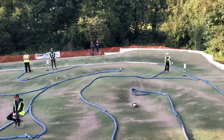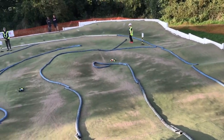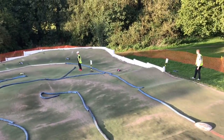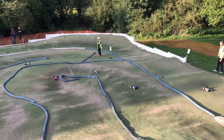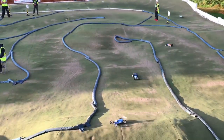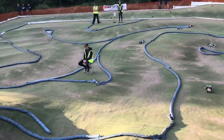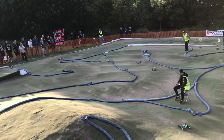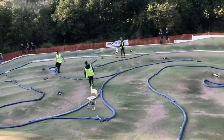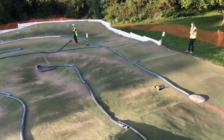Having a really good run. 22.01 is his best lap. Maybe he can get into the 21s. That was a fast lap on the last one. But nothing to lose. Actually, he did have something to lose. Right, 13 seconds to go. Looks like this lap for Edward. A bit of dancing for the Masters. Oh, a bit more dancing.